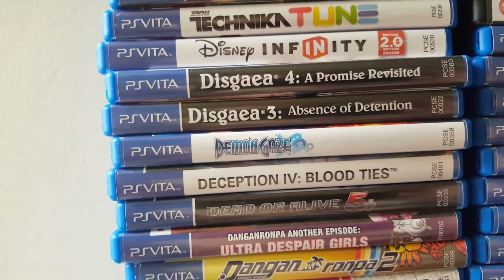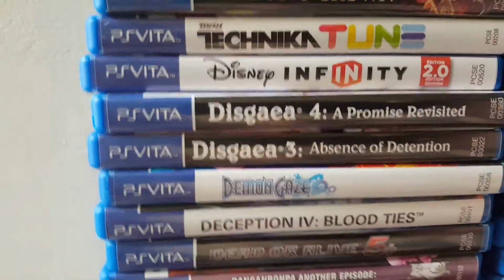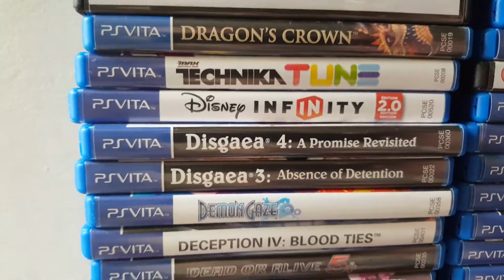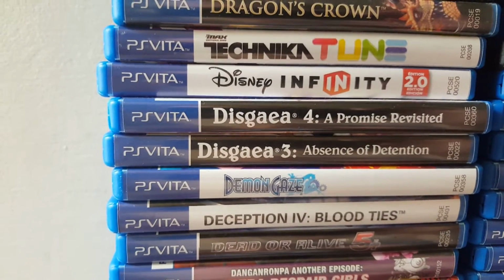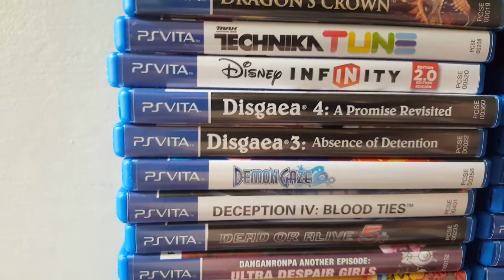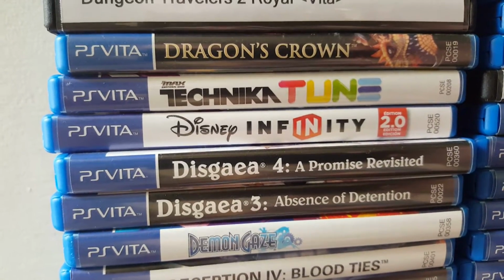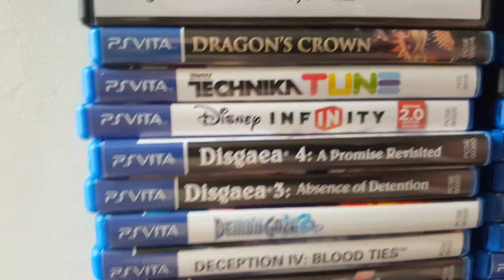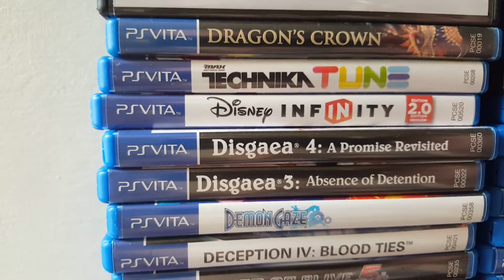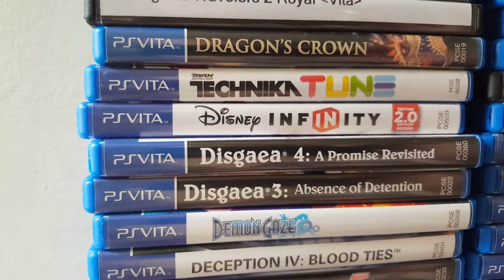Then you got Demon Gaze, which is like a lot of other dungeon crawlers, where there's just basically pictures you're fighting. They're alright, but they get boring pretty quick. Disney Infinity was $5 at GameStop with the case, with no Disney things. Game is basically useless. It's just to have in case I ever get the complete collection.